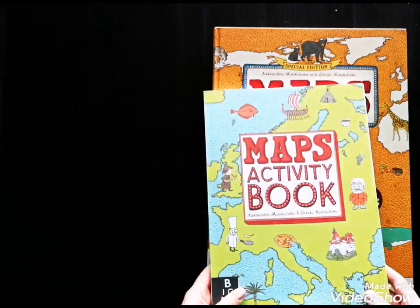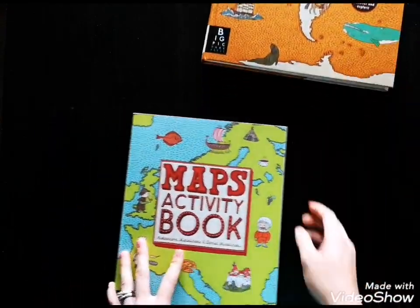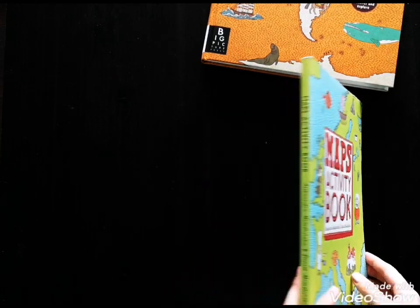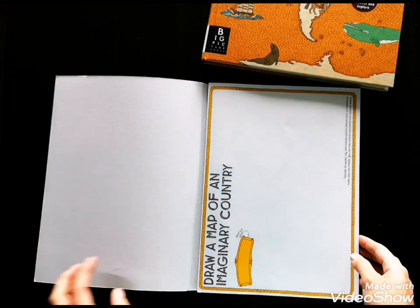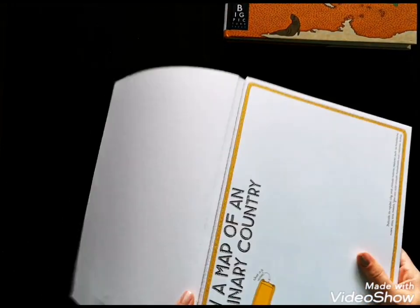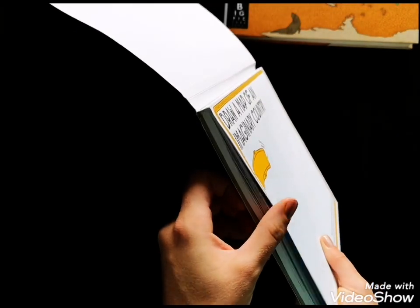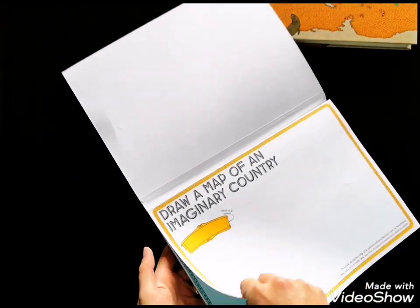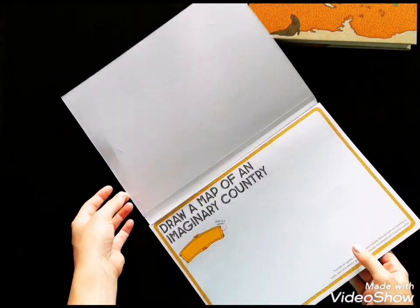So the activity book, it's nice. By the way, this is hardcover bound. This one is not hardcover. This is paperback, but that's because it's an activity book, and I believe it's meant to rip the pages out. So as you can see, it's bound with this open. It's almost like a notepad that you would just rip off. You would just rip off your sheet to do your activity.